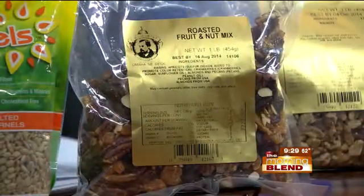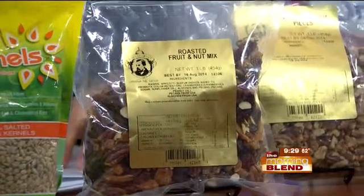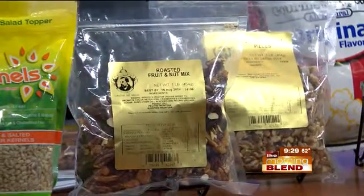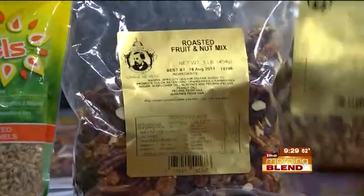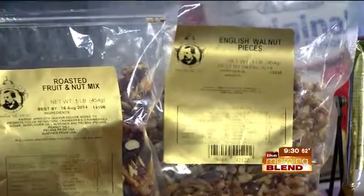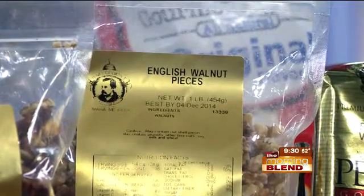Yes. Some more nuts. I brought in walnuts and our fruit and nut mix, because walnuts are great on salads as well. And they're healthy. And our fruit and nut mix is an awesome trail mix because there's no added sugar, there's no added salt. It's just dried fruit and all of our nuts, and that's also a great topper on salads. And then our famous walnuts. These ones are walnut pieces, or you can get the walnut halves at the store as well. A lot of people are on those nut kicks right now for healthier snack alternatives.